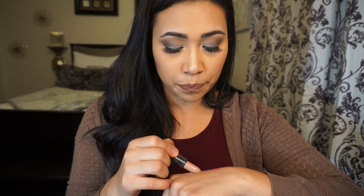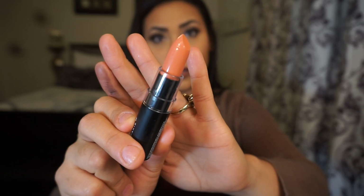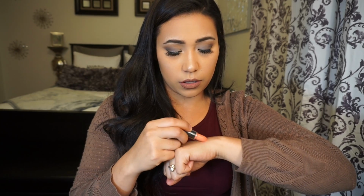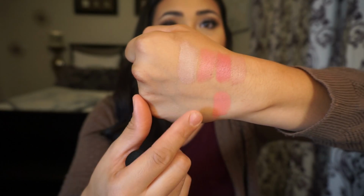The next one is number 58, which is another brown, pretty brown. This one is really light, super light for my skin tone, but it is pretty. This one is number 31. I'm gonna go on top. This one looks very similar to number, oh, this one looks so similar. I mean, actually no, because you see how it's different shades of pink. We'll see how they work out.